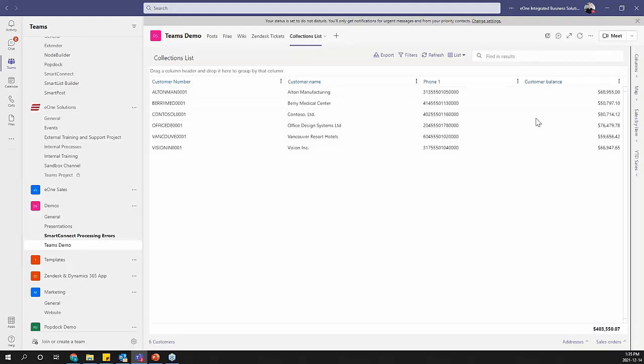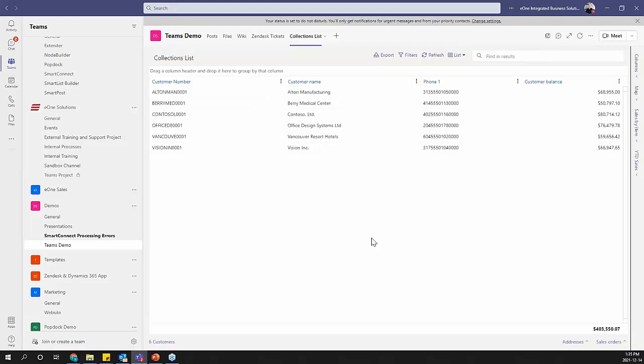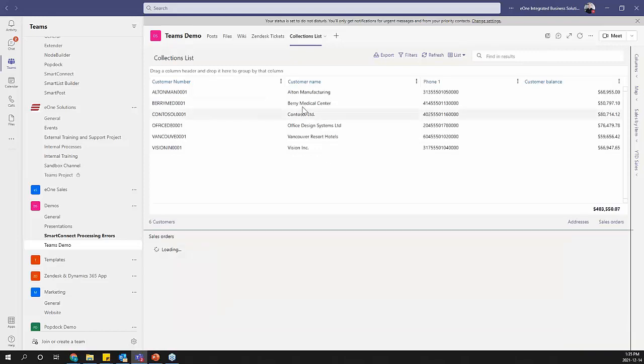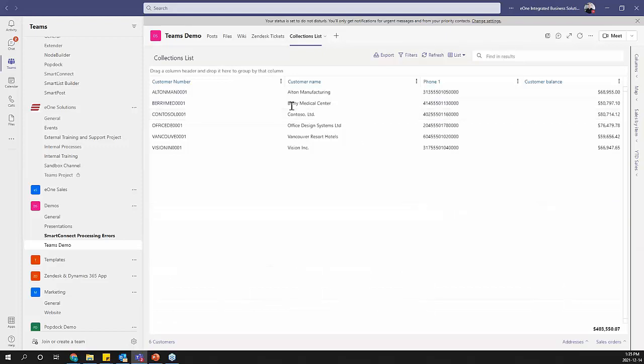This is that exact same list I just showed you. So I've got Barry Medical, and I can see what they've been buying from us the same way I could before. I can click here and see all of my sales orders for whoever I've got selected up top, with all of the same details. I have the same ability to filter, and if I turn it on, to create and use favorites while I'm in here.